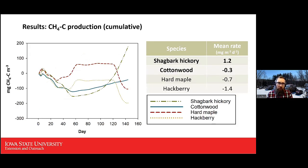So we also want to look at pollutant swapping. Is there a trade-off? Are we trading, as my colleague Dr. Morgan Davis says, a water quality problem for an air quality problem? Not to get into the whole reduction ladder here, but we looked at methane production and nitrous oxide production dissolved in the effluent of these bioreactors.